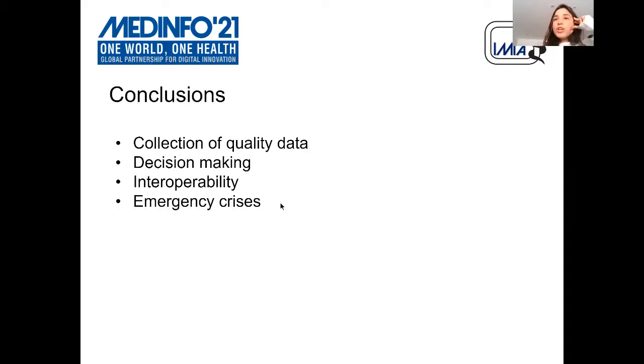The proper collection of quality data allows for critical analysis and enables a better decision-making process for healthcare on an individual and population basis. Interoperable systems coordinate the information exchange between healthcare providers and public health agencies in order to support their operation with updated data. This can be particularly helpful in emergency health crises such as the COVID-19 pandemic. In this scenario, electronic immunization records may function as the cornerstone of an efficient vaccination campaign.